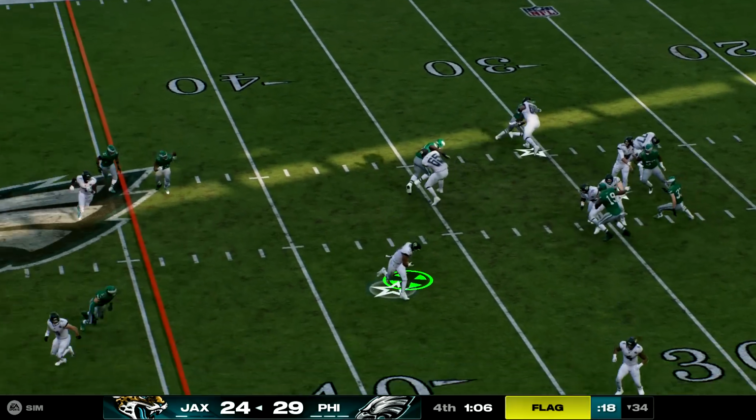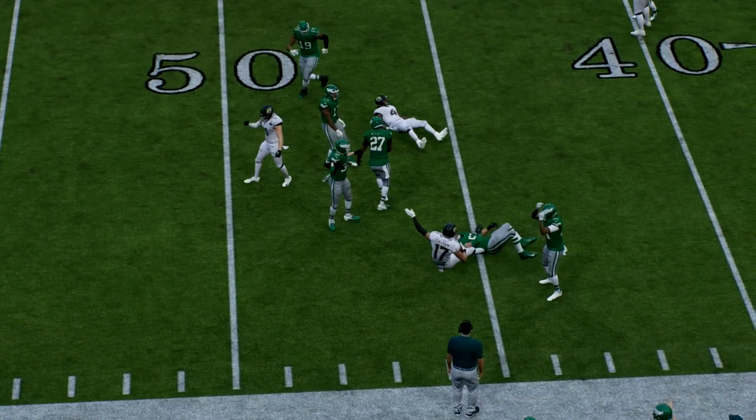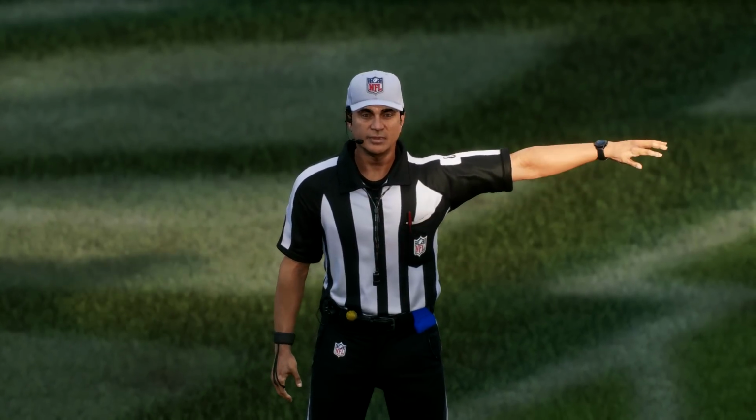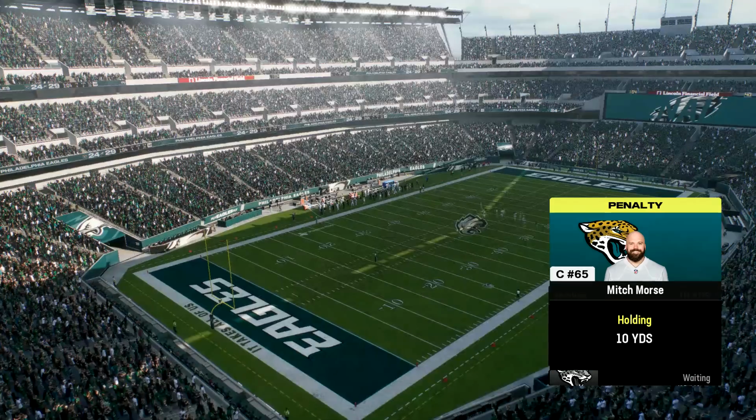Now 2nd down throw for Lawrence. There's a short one taken by Ingram. A big play there on 2nd down, but we do have a flag on the field, and that's in an area where usually this play gets erased.